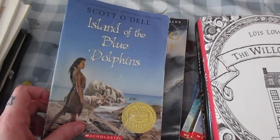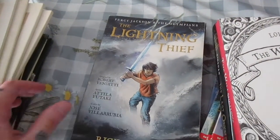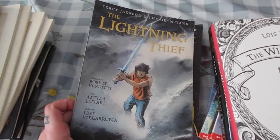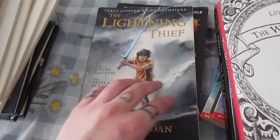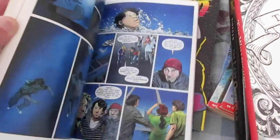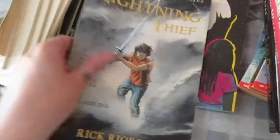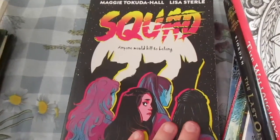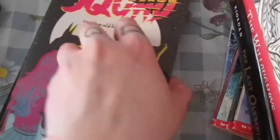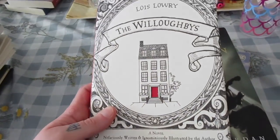I grabbed a copy of Island of the Blue Dolphins. It's one of my favorite books, and I have a paperback and a hardcover of it because I'm obsessed with it. A Lightning Thief graphic novel, oh my god. I had to grab it. I'm in my Percy Jackson era. I needed to have a copy of it. It was right at the front table when we walked into the store, so it was really exciting. I'm super big into graphic novels, so this seems right up my alley.